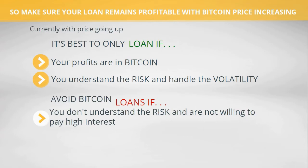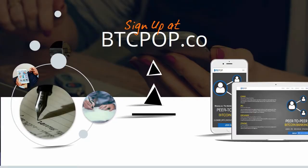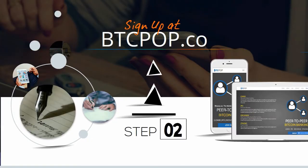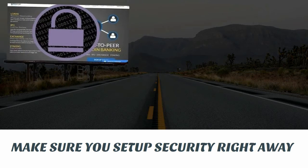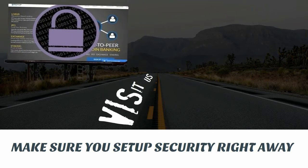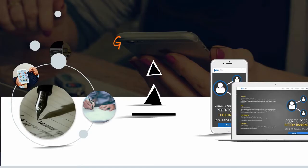It's important to remember Bitcoin is a young developing technology, so it's volatile now, but in the future it will become more stable. So if you're still good with taking out a Bitcoin loan, the next step is to head over to btcpop.co and sign up. Remember, dealing with cryptocurrency requires high security, so head on over to the Security tab right away and set up two-factor authentication and other precautions. For more information, check out our post on our blog for setting up a secure account.